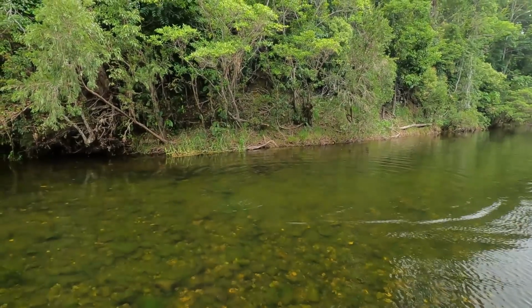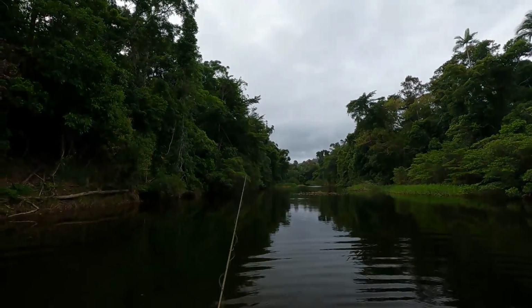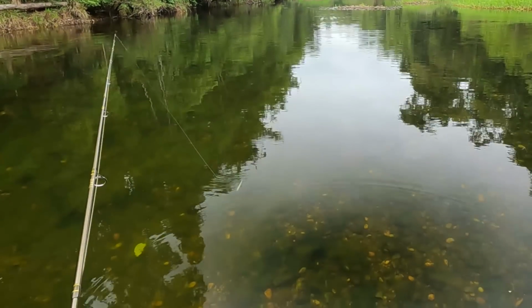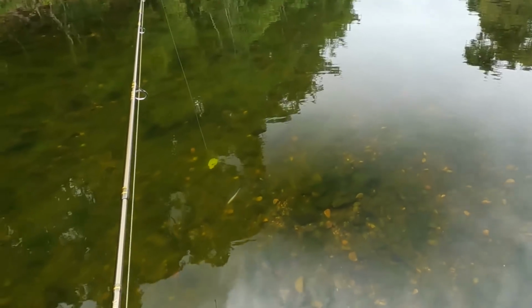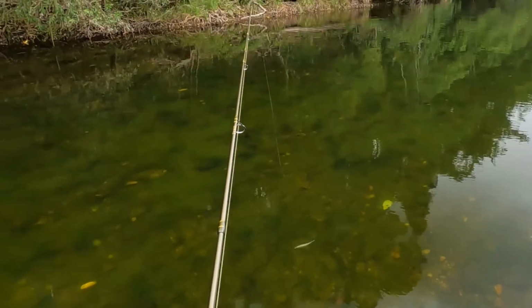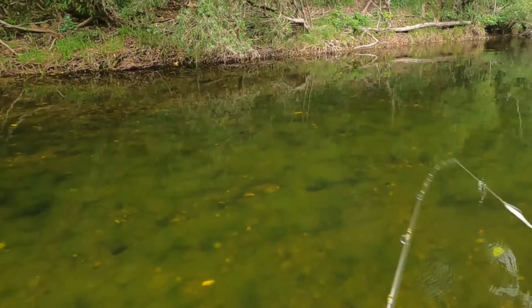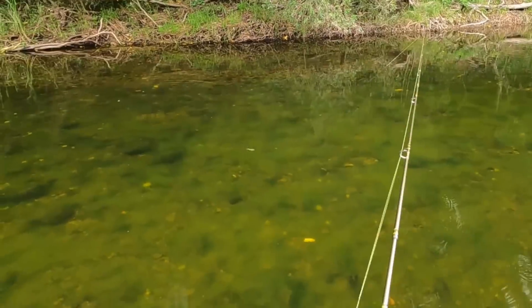Oh, and he's off. Let's see if I can get near this tree over here. Perfect. Have a look at this barramundi, he's just come right up to me. Can you see him? There he goes. I don't think he'll go for that. He's too small. Nah, he's too small.